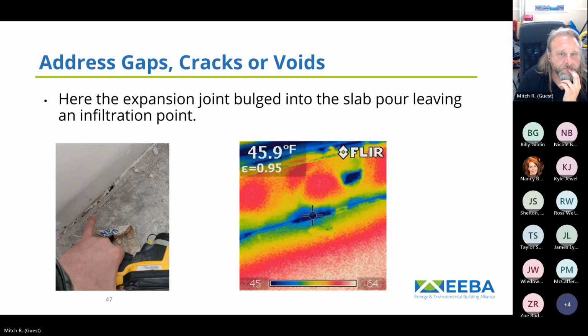Then addressing these little cracks and voids, because they may look like a little thing, but later on it becomes clear that they're a point of leakage. So air sealing these areas can be a more complicated detail than it seems. It seems like it took care of it, but if something bulges out with an expansion joint or something like that, it becomes a problem later on if not dealt with.